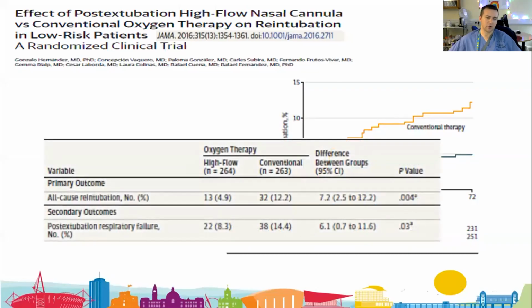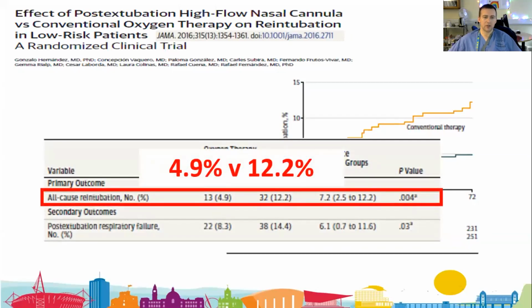And actually it's kind of more explained in this table where we look at all-cause reintubation. In the conventional oxygen therapy group, 12.2% of the patients needed reintubation, whereas in the high flow group it was only 4.9%, which is quite a marked difference, and it was statistically significant as well. It kind of started the ball rolling to think, well, where else could we use high flow to try and prevent this risk of reintubation. Further papers have then come since that time.